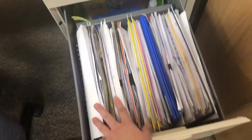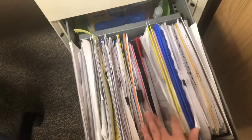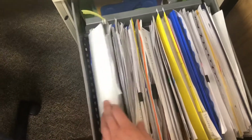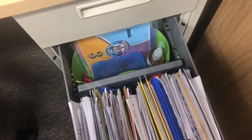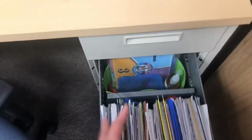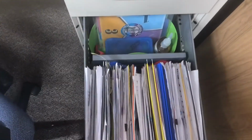See, these are a lot of the papers that I use frequently. So these are things I need to file. And then this is just things I'm using throughout the week. And when it gets full like this, I'll go through and file. So as you can see, it's time to file stuff. And then these are just little random things I usually have on my desk that I want out of the way. And then every once in a while I'll go through those things and put those things away.